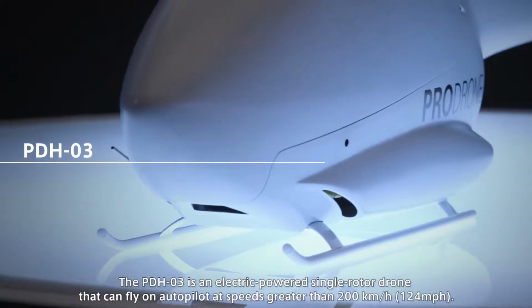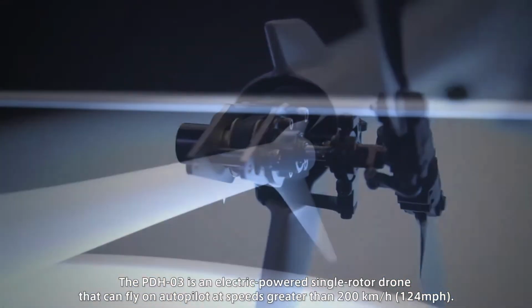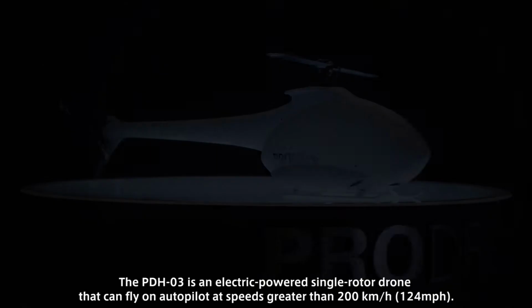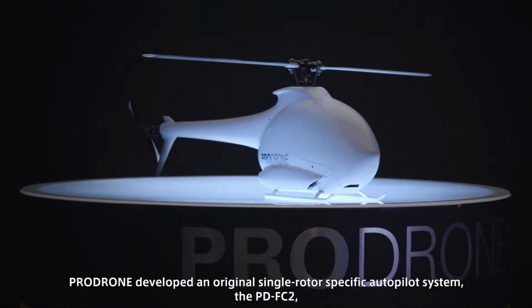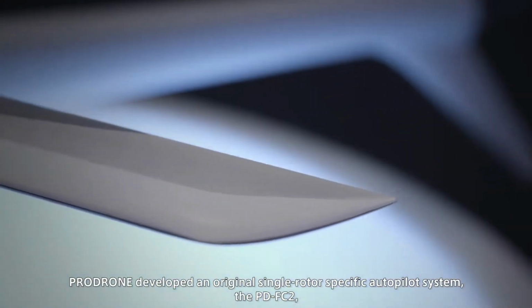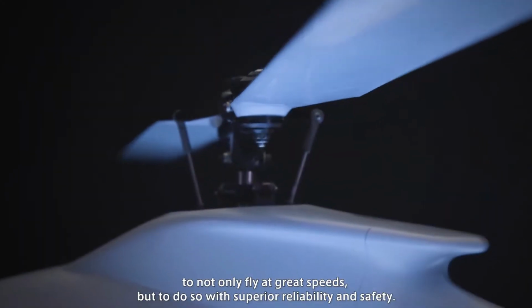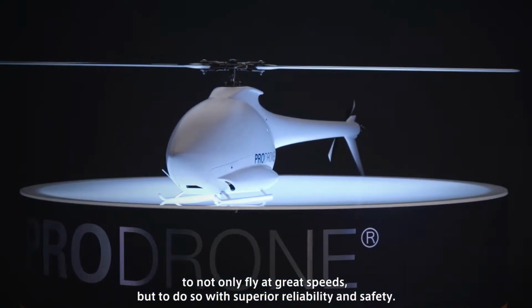PDH-03. The PDH-03 is an electric-powered single-rotor drone that can fly on autopilot at speeds greater than 200 kilometers an hour. PRODRONE developed an original single-rotor-specific autopilot system, the PDFC-2, to not only fly at great speeds, but to do so with superior reliability and safety.